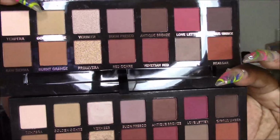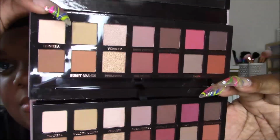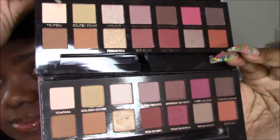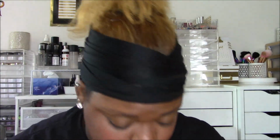I'm gonna go ahead and get really close. Don't sit here and tell me you can automatically tell the difference. There's no way. I'm going to be completely honest with you. I looked at this a good while. I can't tell. A few minor details before we get into the shades. The brush is different, okay?